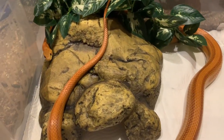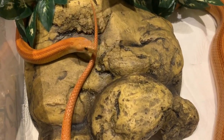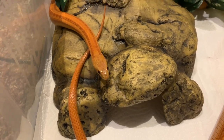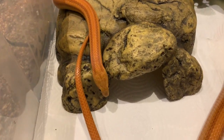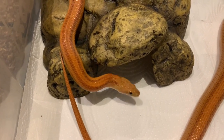And finally, our newest addition, Chiro, the pinstripe corn snake, who we believe to be around 3 years old, and was traded for one of our older baby Cresties, and is now quarantining for a month to make sure everything's fine before moving into the cabin.